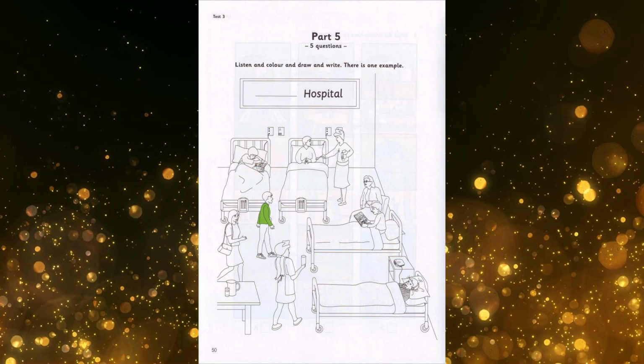Can I colour something else, please? Okay. Find the glass. The one on the table? No, the one in the nurse's hand. Let's put some juice in it. Colour it orange. Okay. That's nice.